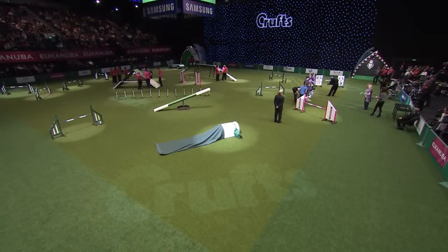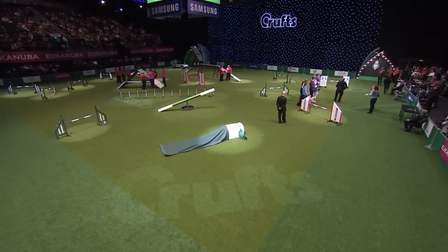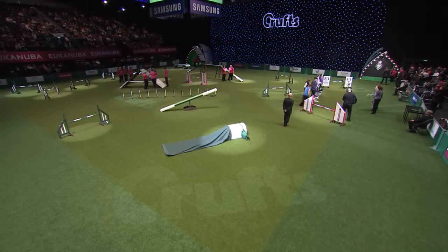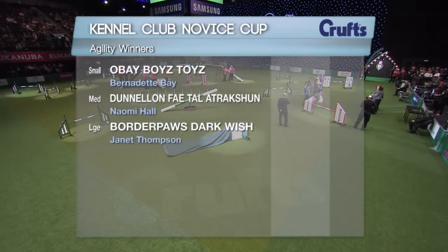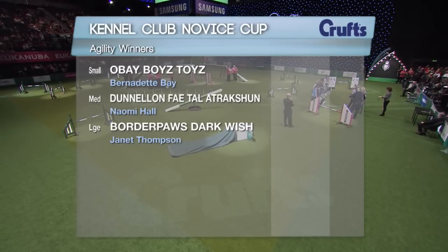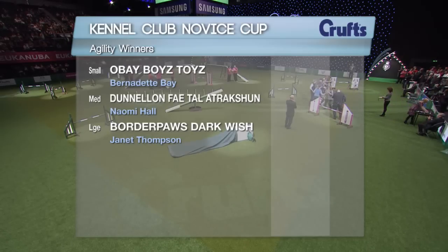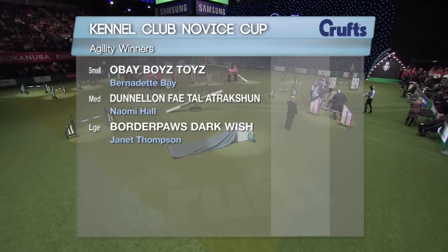And this means that we now have a result from the combination of the two competitions. Right, so this is a presentation now for the overall, the jumping this morning and also the agility this afternoon. We're doing small first of all. So there we have Bernadette Bay with the small dogs. These are the agility winners overall. And the winner, Bernadette Bay. As we've just seen, and Naomi Hall and the medium dogs, and Janet Thompson with the large dogs. They're the winners of the overall Novice Cup.